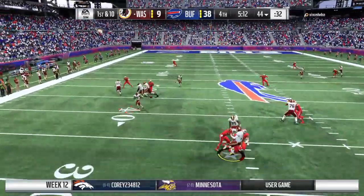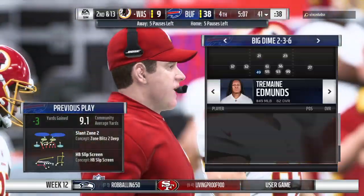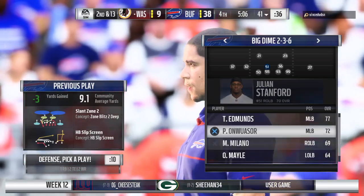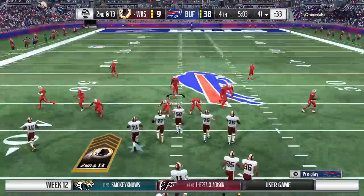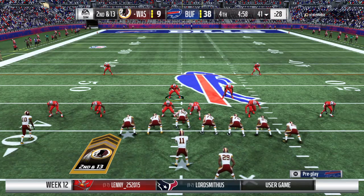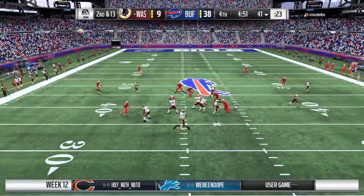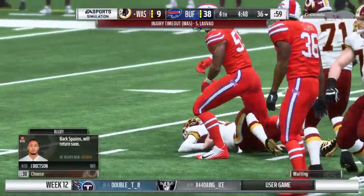On 1st down, Smith. Now they go screen. It's complete. And he'll lose yardage here. Back at the 41. A loss of a full 3 yards, and now it's 2nd down. The loss of 3 on that 1st down pass play. Now 2nd and 13. Out of the gun, Smith. And the Bills are going to get him as he goes down.